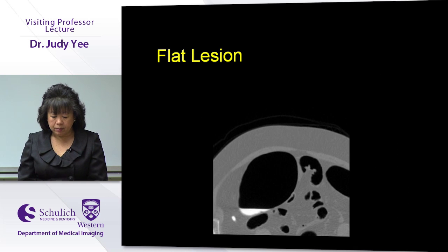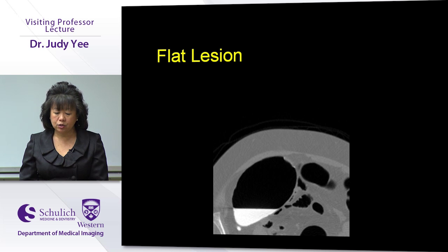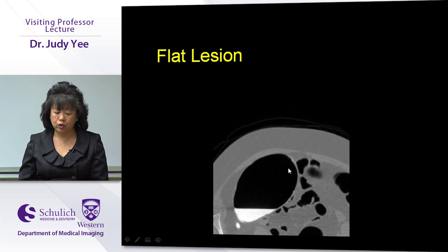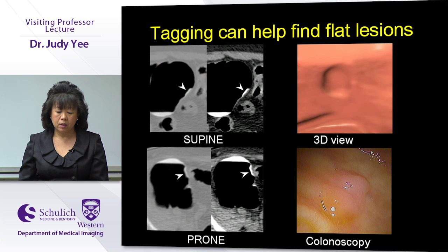So here's a case. I'm going to go through this and see if you can pick out the flat lesion. Can you see it? Yeah, right? And I think that you do see it anteriorly. I'm going to show you right here. You do see some contrast sitting on the edges of this lesion, and here it is even coating a little bit more of it. But it does draw your eye to that area, doesn't it? So use the contrast coating, and here it is confirmed on the colonoscopy. Again, tagging can help you to find these flat lesions, and here are just some examples.